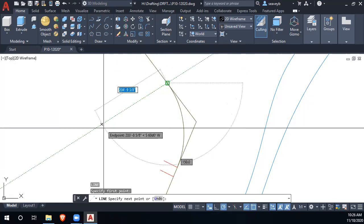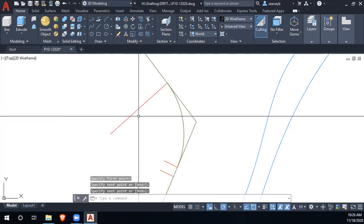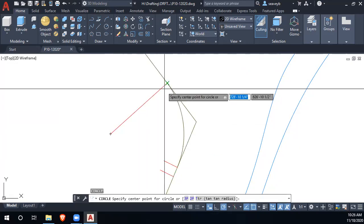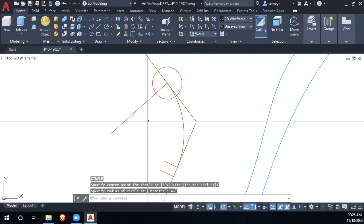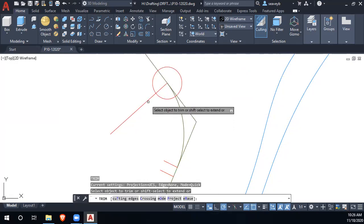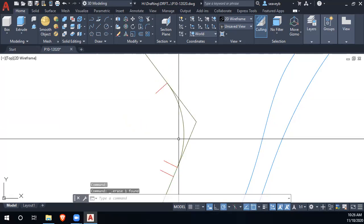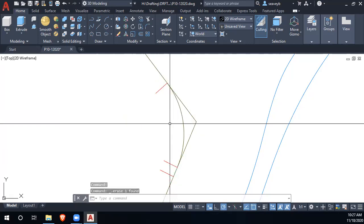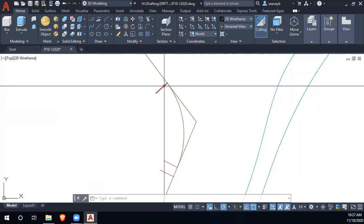Draw a line right there. That's perpendicular, right? Because I drew it to the center. And then, I don't know, draw a circle, 40 tick, and then trim it. There, and then delete the circle. That's 40 feet. So same size ticks. So there's the point of tangency, right?